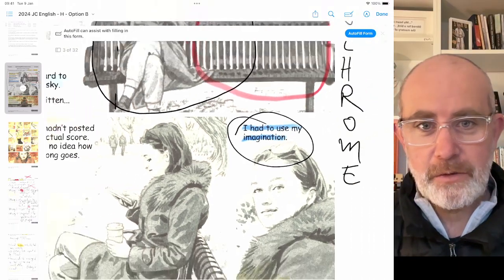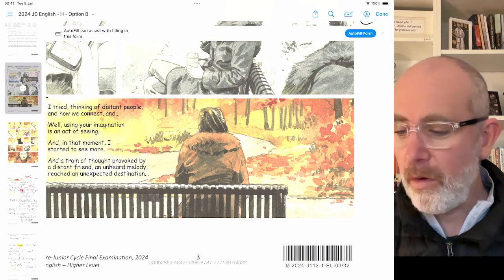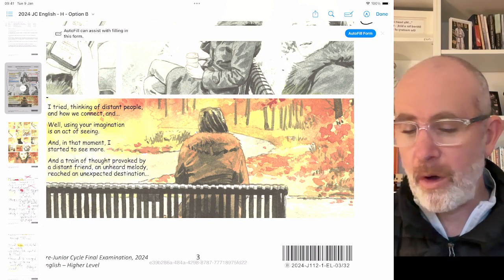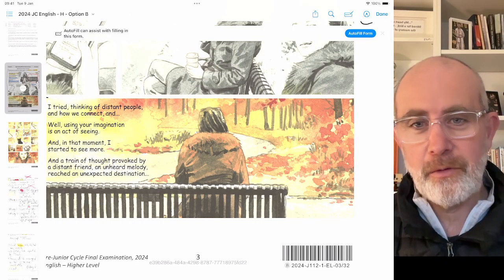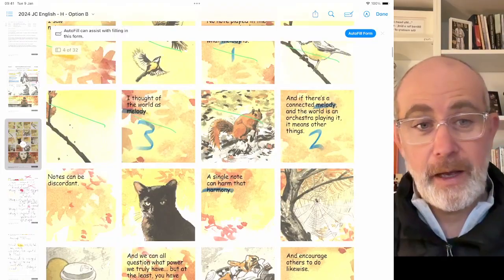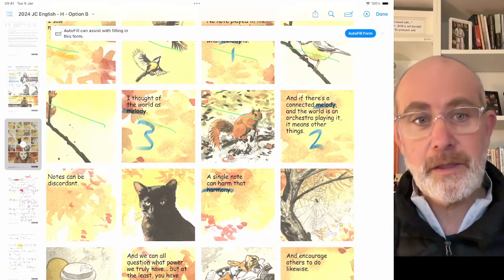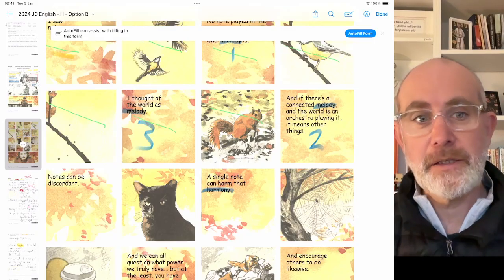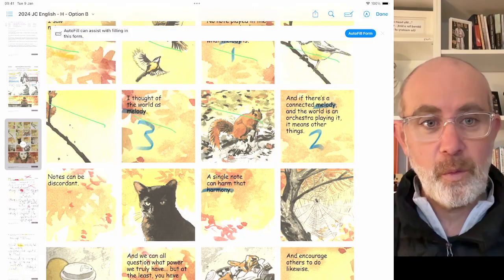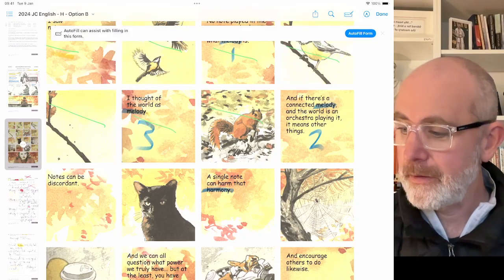And as soon as she starts using her imagination, what comes in? Colour. And they're warm, russets, yellows, gold, oranges, browns, real warmth in the colour. And I think that addition of colour heightens the message. And the message is that if you use your imagination, the world suddenly becomes a much more interesting place. And I think that's a valid point to make. So let's make it.